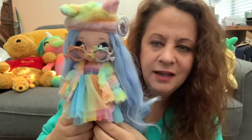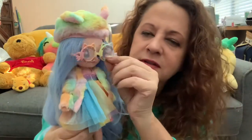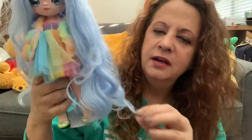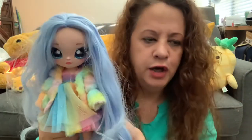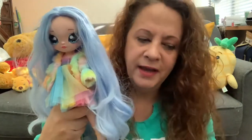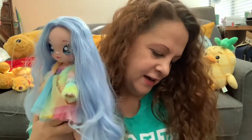Anyway, Rainbow Kitty, fabulous. You can take the hats off on the teens, as you know, but they do come with a hat. She was one of the original teens, and I do still want to get the black and pink kitty. I don't know her name, but anyway, want to get her. This is the only one I had, and I have been praying and hoping that MGA would do more teens, and they did. And I finally got one.